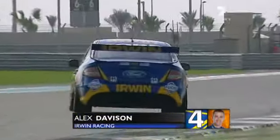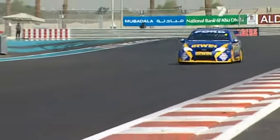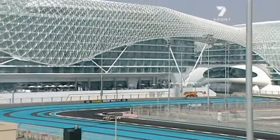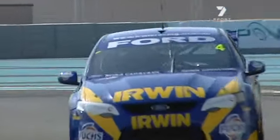Alex Davison in the Irwin Tools entry has been very competitive all weekend. He was fastest in the first 2 practice sessions yesterday. He ended up right at the top of the timesheets and has been there all weekend, Neil. The car looks good. He's driving the car well. He's got a very experienced engineer in Dave Stewart with him this year. And I think he actually could be one of the real improvers.